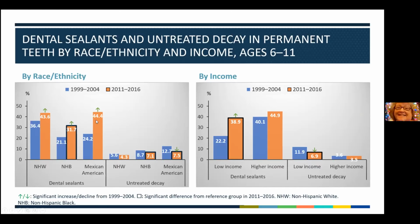And we can see dental sealant prevalence did increase across race ethnicity groups. But the largest increase tended to be among Mexican American children, and correspondingly, Mexican American children also saw a significant decrease in untreated decay. Similarly, by income, only children from low-income households saw an increase in dental sealant prevalence and a decrease in the prevalence of untreated decay. And despite the improvement, the disparities by race, ethnicity, and income remained.